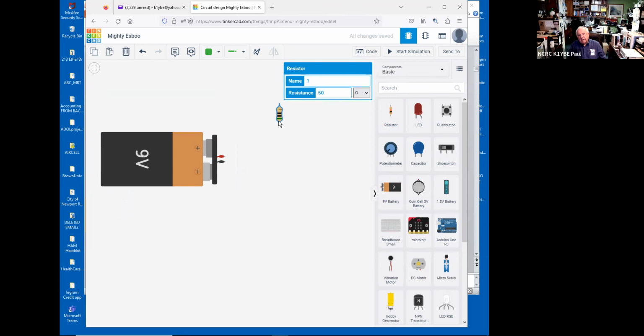Note that the color code changed to be the color code for 50. I'm not asking you to learn the color code, I'm just showing you that the program automatically puts the color code on a resistor for you. Isn't that cute? So here's our 50 ohm thing. Now we need one more resistor, right? And where do we want that to be? 125 ohms?